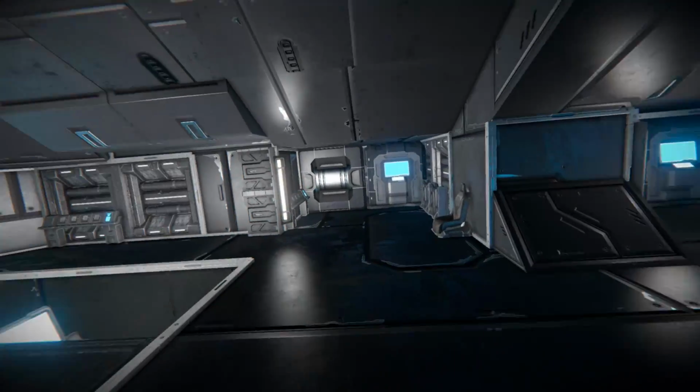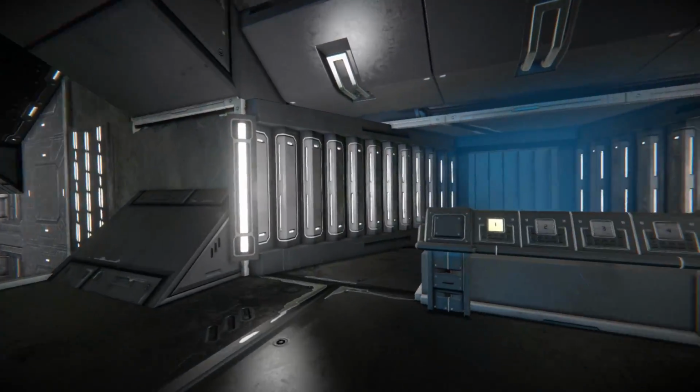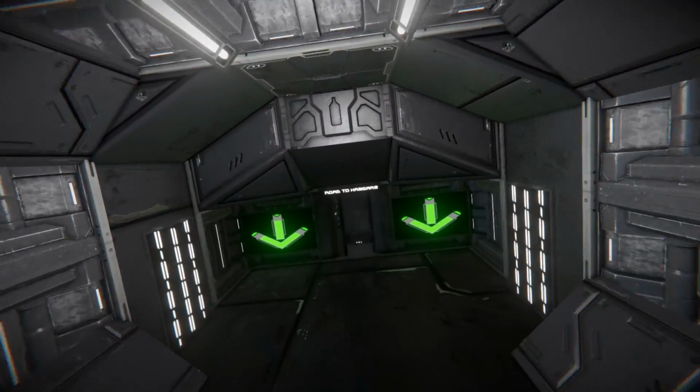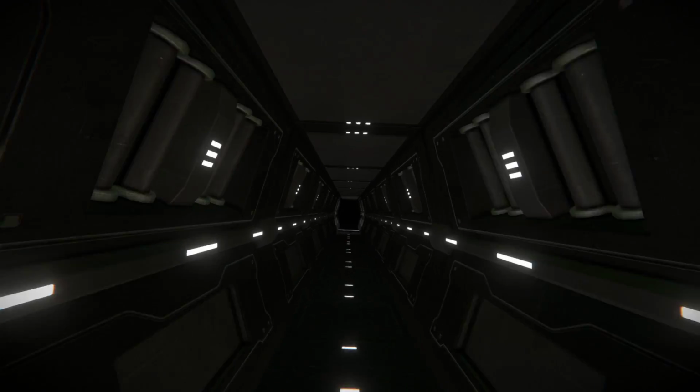A few computer things over here. Very nice. More computer stuff back here. Also got sort of like a hologram thing going on. It's like a navigation table. Then we go all the way down here and we'll go down to the hangars. All the way down the elevator.